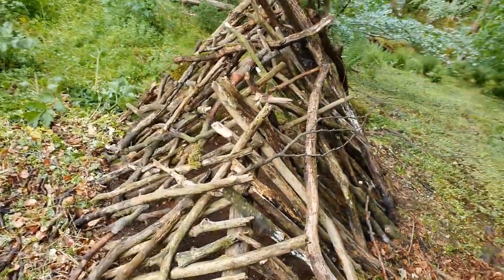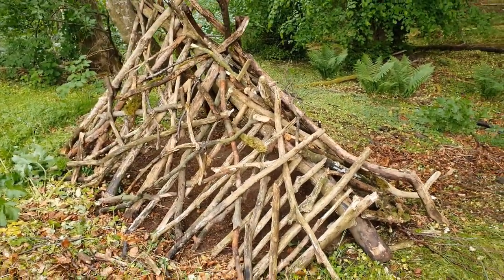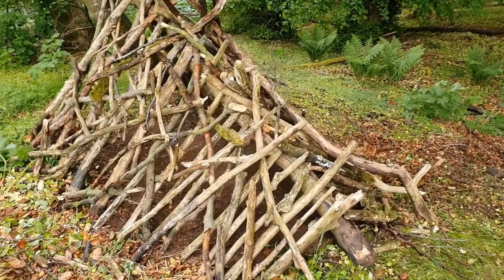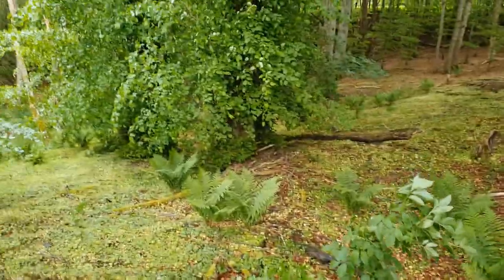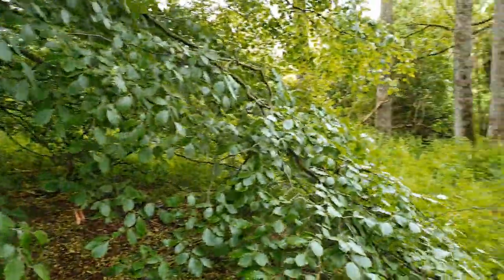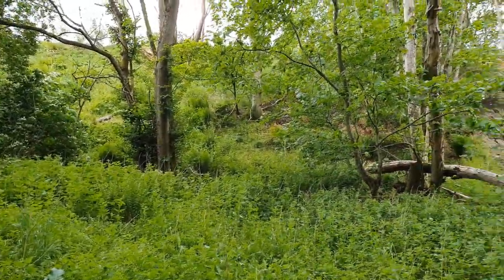Right guys, as you saw earlier on, there was the wee skeleton of it. What I'm doing now is attempting to fill it in a wee bit around this side, because I've done more on that side. The reason I'm doing that is so that it will be able to take a roof. My roof is basically going to be made up of greenery. As you can see from round here, there's quite a lot of ferns everywhere. I'm going to be using them to cover the roof, along with other green I find, and I'll also use some ferns to make a nice soft bed for myself inside.